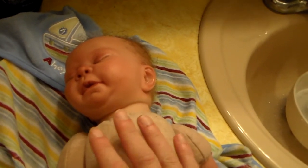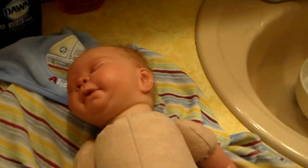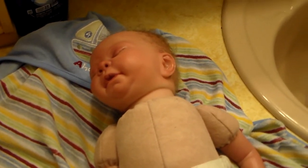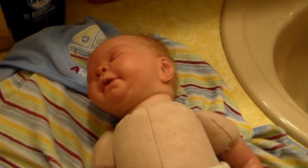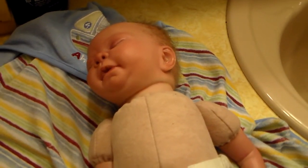Hi, little man. So I just wanted to show you really quickly what I was doing. I'm doing everything. Baths, dressing, organizing, going through all my stuff. You name it, that's what I'm doing. Listening to music. I haven't even eaten yet. I gotta go eat. So I just wanted to show you what I was doing with the babies.